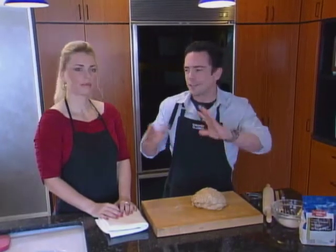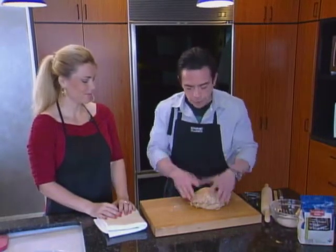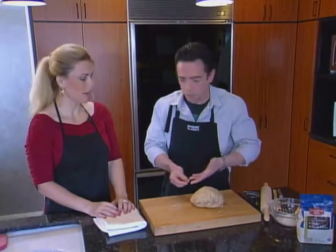Baking is a weird thing because, depending on the flour you use and the weather outside, the exact same recipe can come out a little bit different. So this didn't require it, but if it was sticky or sticking to my board too much, I would have just used a little bit of extra flour. But okay, we're good to go here.